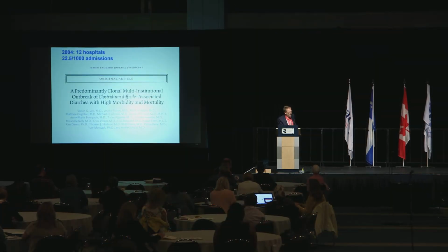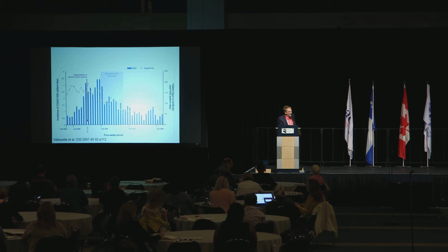in the early 2000s. And following that crisis, this is a paper published by Valiquette, who in the first few months tried to install infection control measures, but as you can see, the rates stayed very high. But when they introduced antibiotic stewardship intervention, the antibiotic consumption went down by 20 to 30%, and their rates went down.